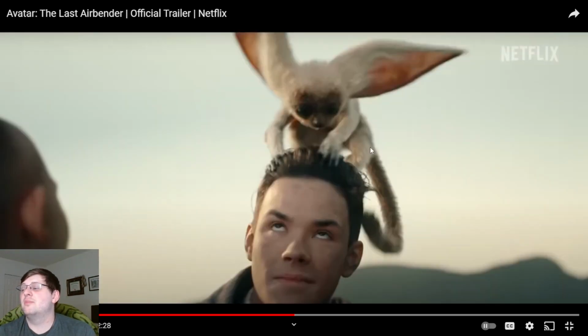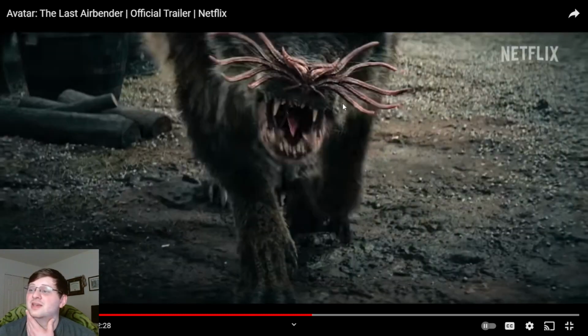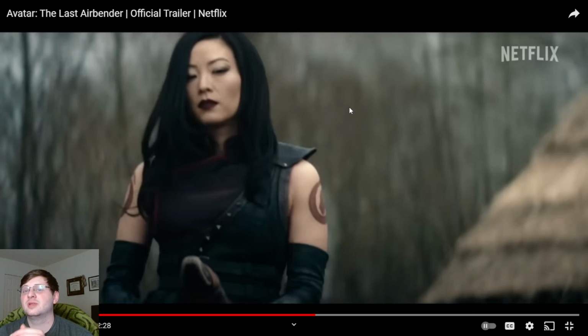Though I gotta say, Momo is adorable. Yep, that Momo's adorable. So there was some stuff that I was very surprised that they're actually gonna have in this show that they didn't have in The Last Airbender. Like, they didn't have June. And now they have the Shirshu, and they have June. So they're actually going to show June, which they didn't. There was a lot of characters and just different stuff that they didn't show then.